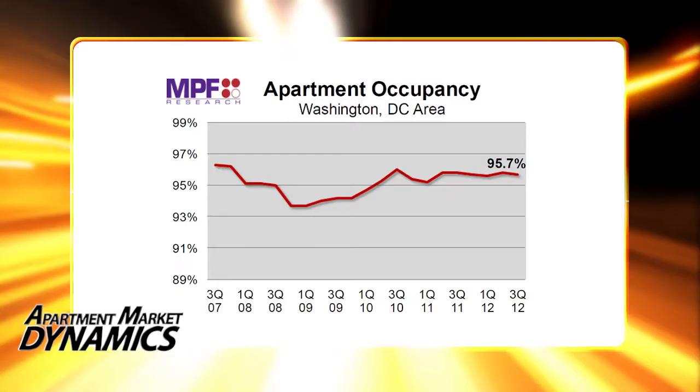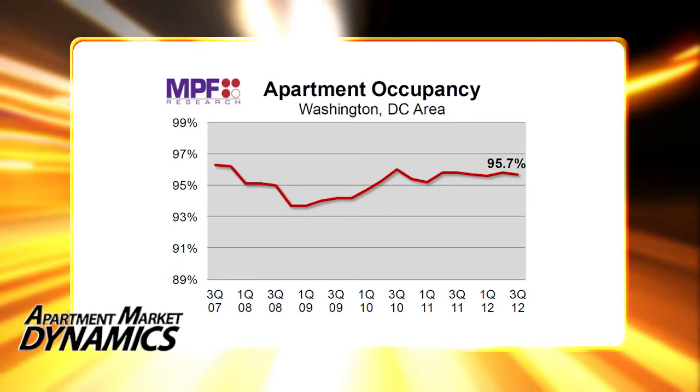What effect is all this new construction having on apartment fundamentals? Well, occupancy, as you can see, is still holding strong. A few ticks under 96% consistently for the past 6 quarters, 95.7 as of Q3, very healthy, and occupancy is in good shape in all product age groups and in most submarkets. But the effect of new development is more apparent on the pricing side.